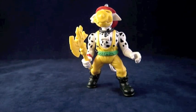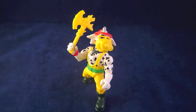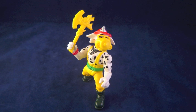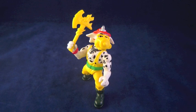Again, Hotspot is a great toy. He's actually physically one of my favorites, but there's no background information on him, so there's only so much you can factually say about him. Although, by using your imagination, Hotspot can be whatever you want him to.